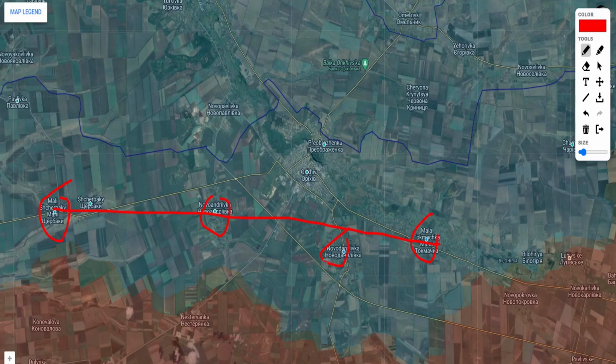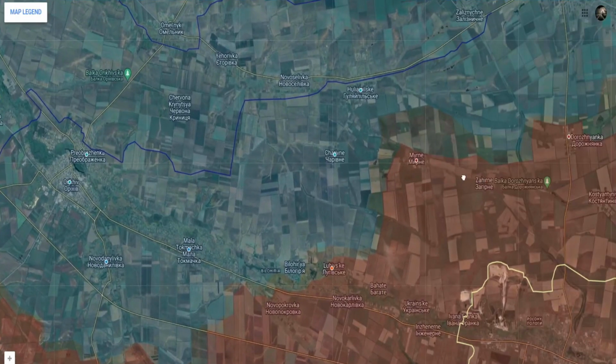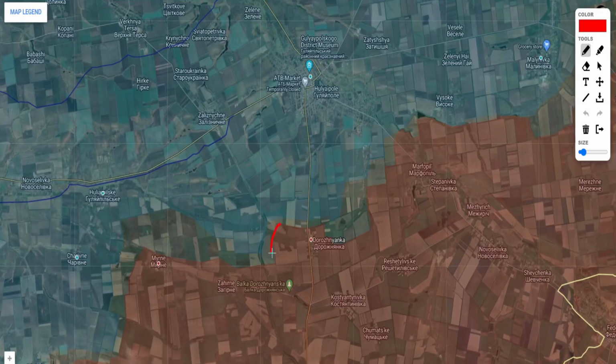So the Russians are going to slowly but surely try to reach these villages if they are trying to push towards Orekov. Also, there's been some movements in the Gliopolya direction. Some sources are saying the Russians have captured some more fields near the village of Drosinanovka, and some more fields near Mariupol.